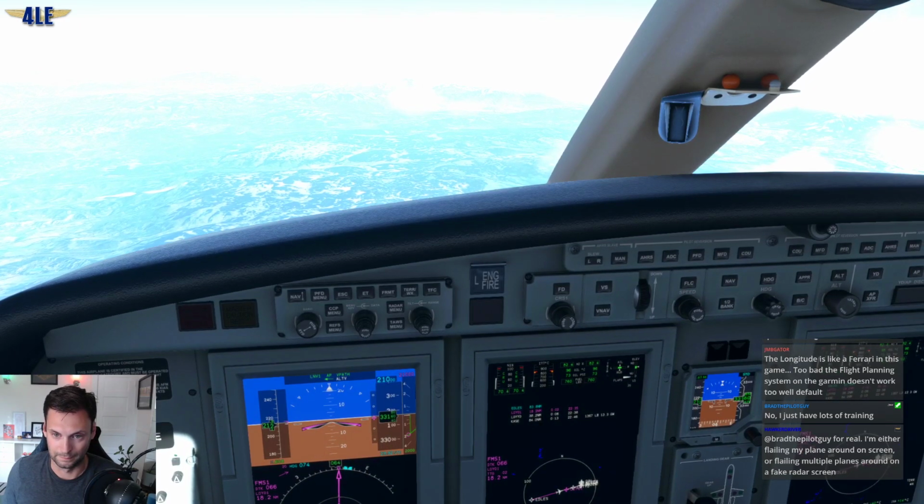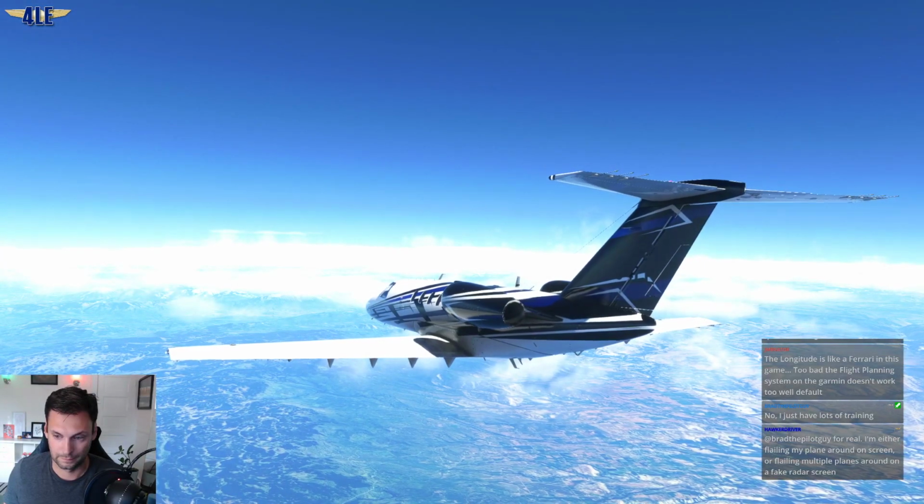Walker 380, Oakland Tower, runway 30, line up and wait, be short delay for in-trail spacing.